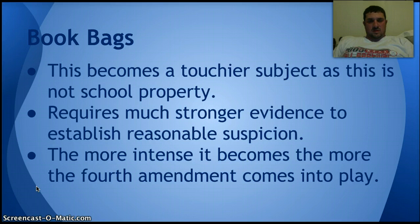Next is the book bags. This becomes a touchier subject, as this is not school property. This requires much stronger evidence to establish reasonable suspicion. The more intense it becomes, the more the Fourth Amendment comes into play.